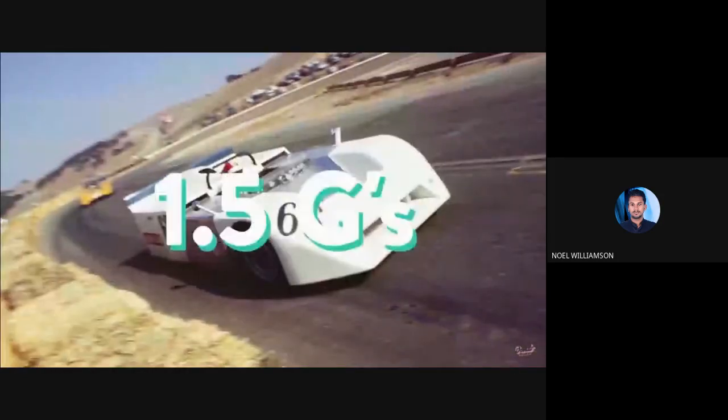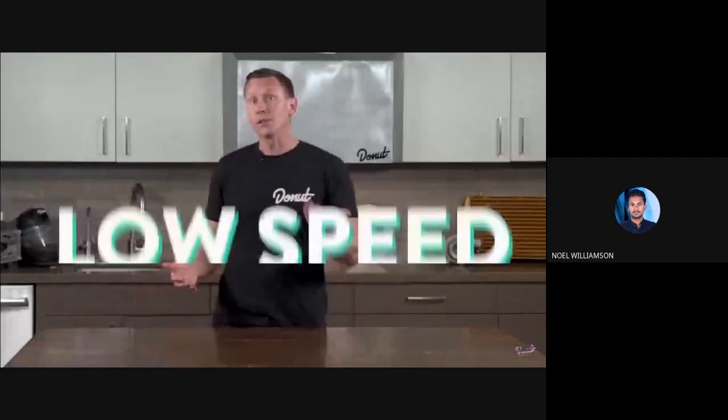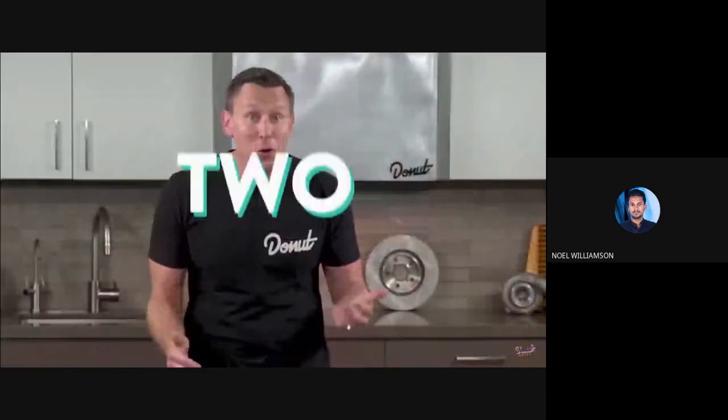The fans constantly pulled air through the underbody of the car, creating so much of a vacuum that the 2J produced up to 1.5 G's of downforce. But since the Chaparral 2J's fans moved air independently of the car speed, it produced about the same amount of downforce at low speeds as it did at high speeds. This meant it could do lap times a full 2 seconds faster than the next fastest cars.